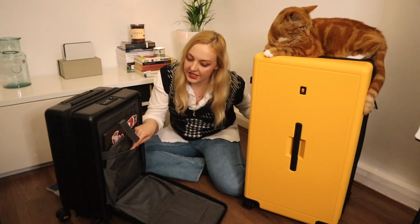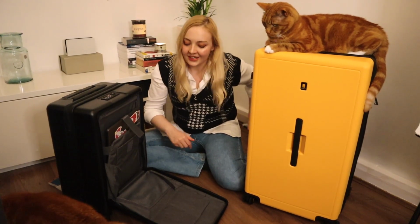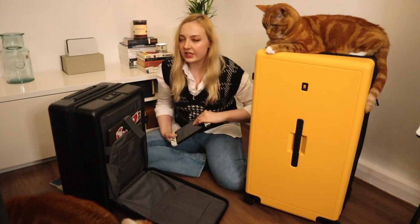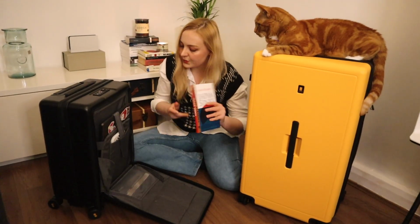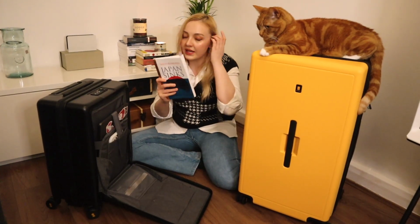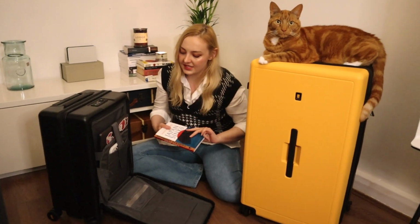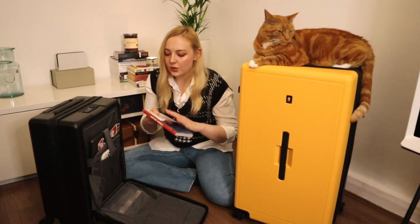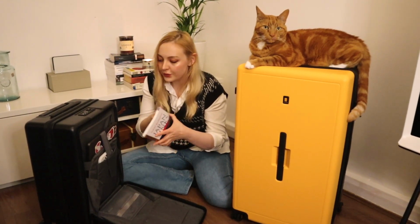This compartment here is supposed to be for a tablet. However, I'm not going to put a tablet in there. I'm going to put the Switch in there because yes, I still play Animal Crossing. It relaxes me a lot. So my Switch will go in here. I have this book that I'm currently reading. It's called Japan Sinks by Sakyo Komatsu. There is also a Netflix anime called Japan Sinks, and it is based on this book, but I'm actually reading this for my master's course, so I have to take this with me absolutely everywhere. As you can see, it's full of notes.